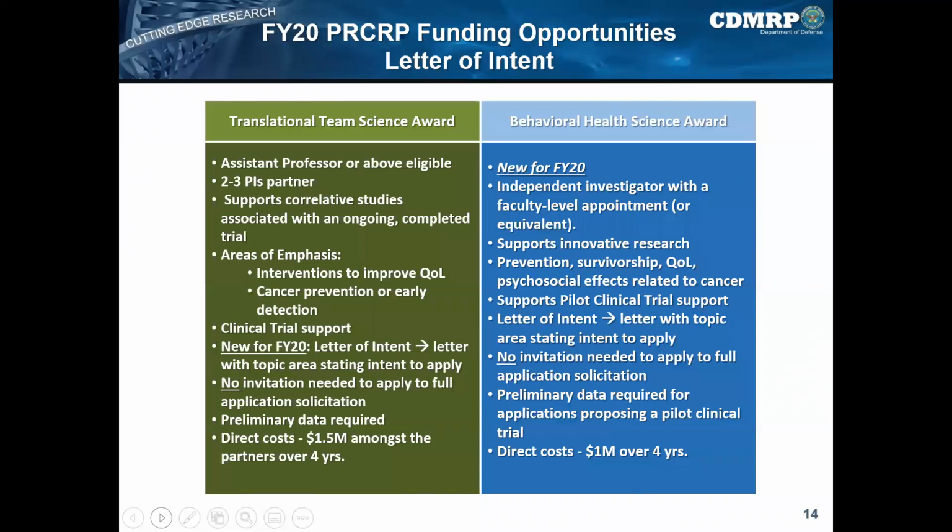And what we're looking at here is for individual investigators with a faculty-level appointment or equivalent. We're really supporting innovative research in the area of prevention, survivorship, quality of life, and psychosocial effects related to cancer. We all know that the effects of cancer can be a hardship, not only from the treatment and the side effects and so on, but long-term. How does it affect long-term? How does it affect the quality of life?